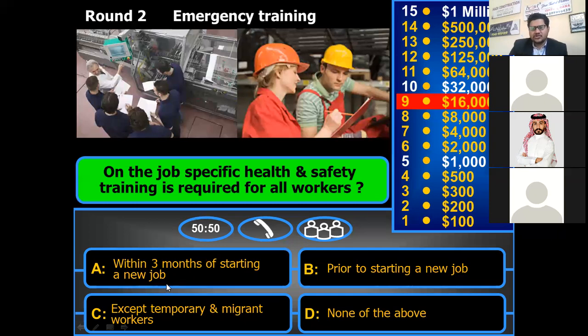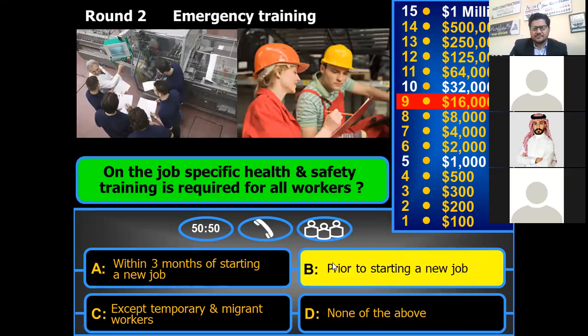Prior to starting a new job looks more logical, because once the job is started by an untrained person, the probability of accident will go up. So yes, option B is the right one, mashallah.